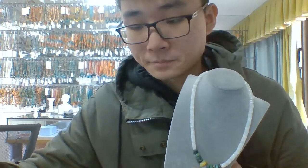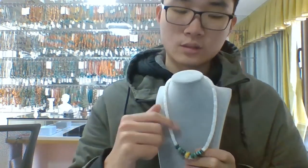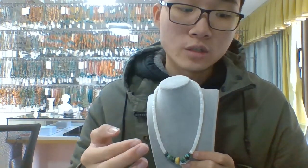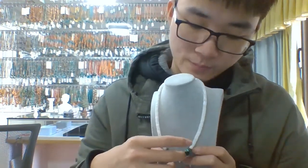If you prefer a different size or length of necklace, we can also make it into 18, 20, even 14 inch for you. So that's the first product today.